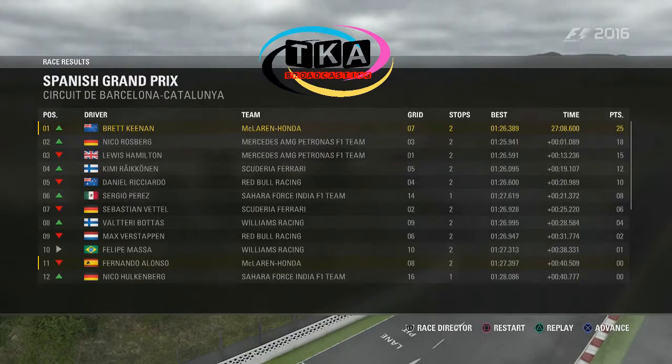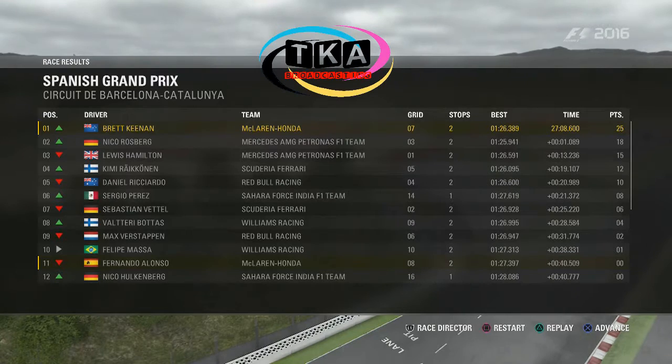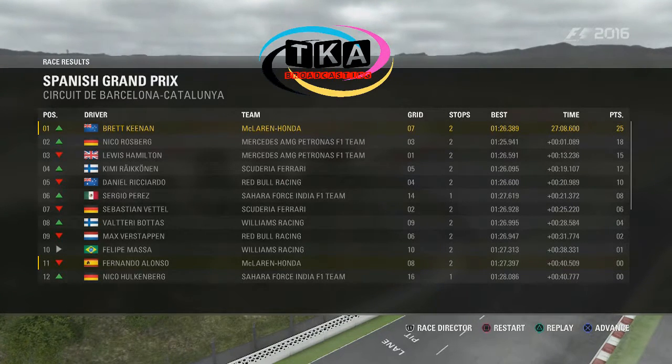So there you have it, back-to-back wins from 7th on the grid, ultimate pace in the wet. We've beaten Nico Rosberg and Lewis Hamilton.